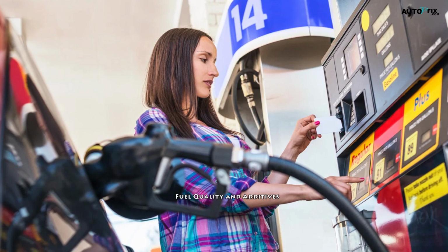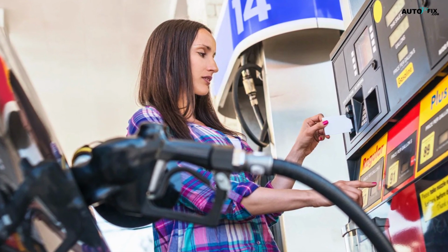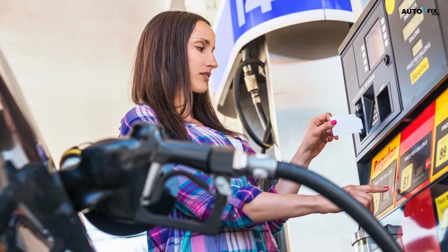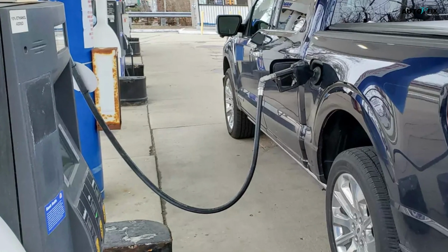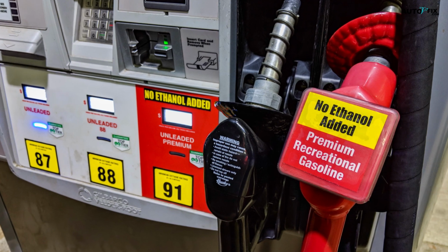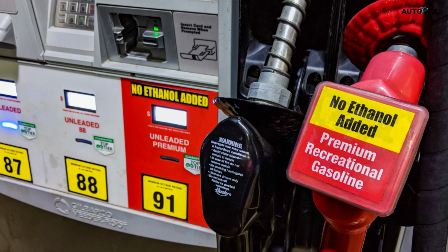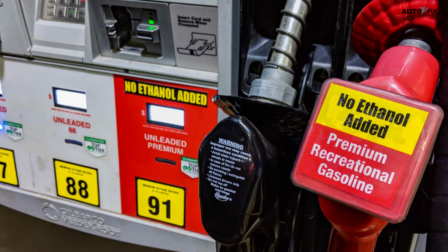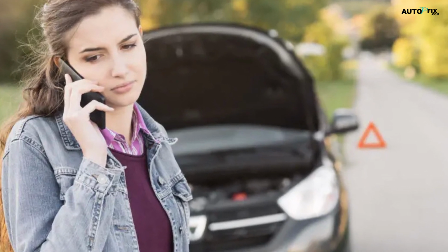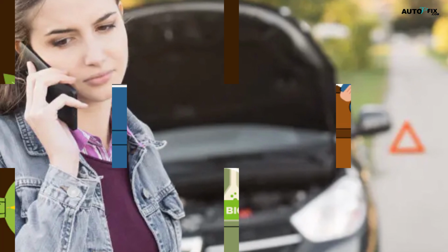3. Fuel quality and additives. Top-tier gasoline. Some fuel brands offer top-tier gasoline, which contains additives that help clean and protect the engine's fuel system. Using these fuels can improve performance and fuel efficiency. Fuel additives. Consider using fuel additives designed to clean the fuel system, boost octane levels, or improve fuel efficiency. However, consult with a professional mechanic or follow the manufacturer's recommendations for compatibility.